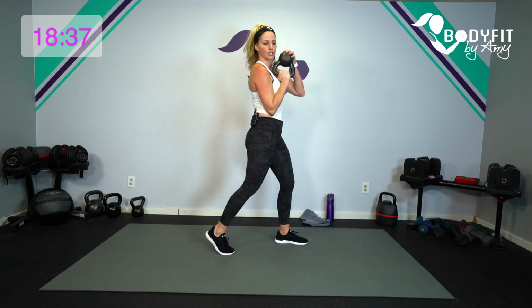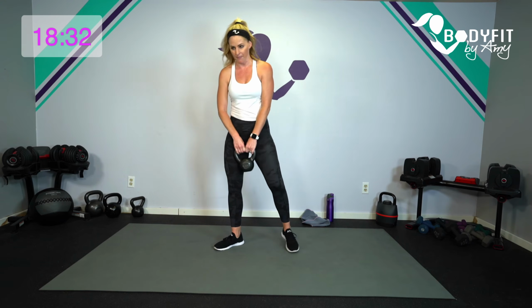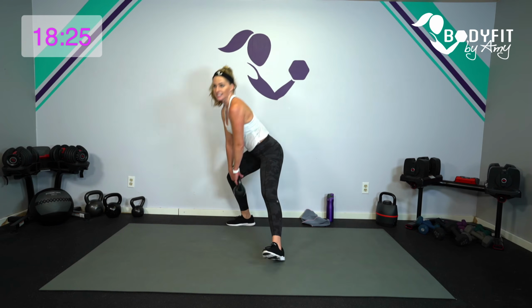So you're using 2 hands. We'll do half on one side, half on the other, hinge the whole time. Then we're gonna do our transverse side lunge. So open up on the diagonal, step back into the side lunge.